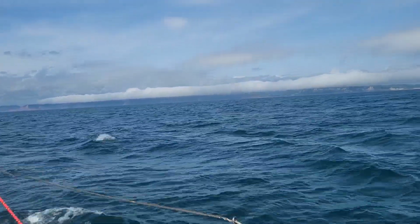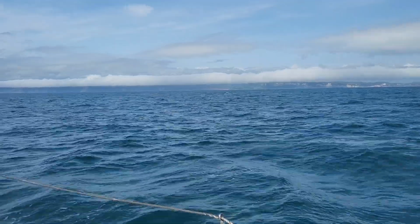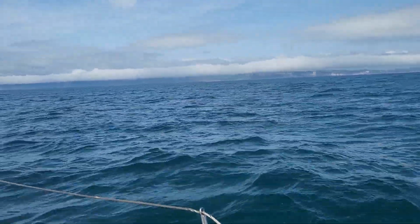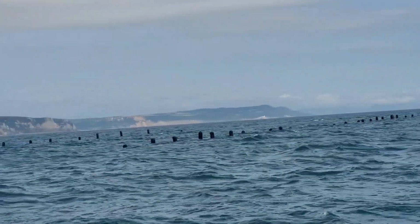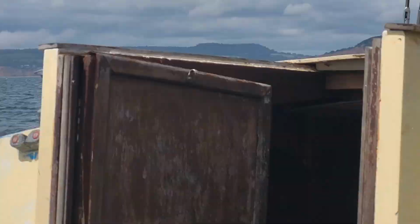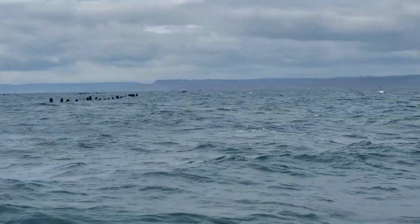Let's hope it holds like this the rest of the day, because this is perfect. I'm really happy and comfortable at this. Let's hope it stays like this. These things stretch for miles and go right across where I was going. I mean, they're literally as far as the eye can see. It's crazy.